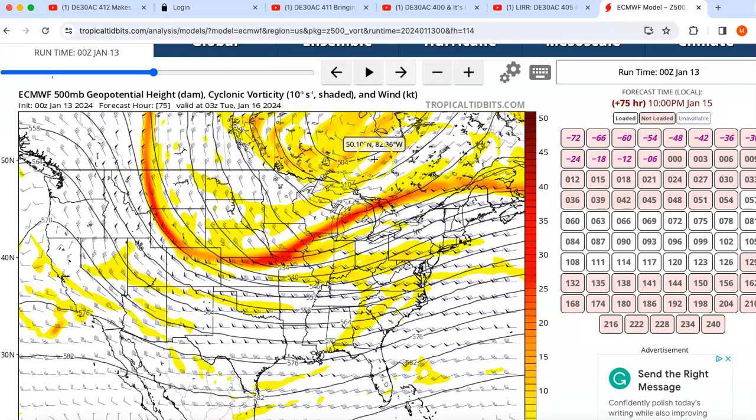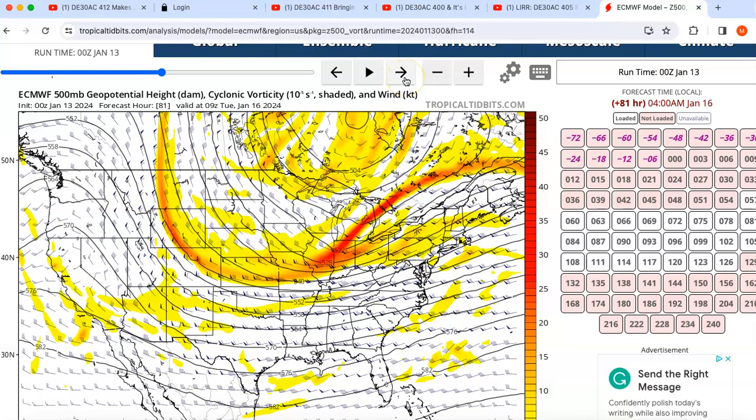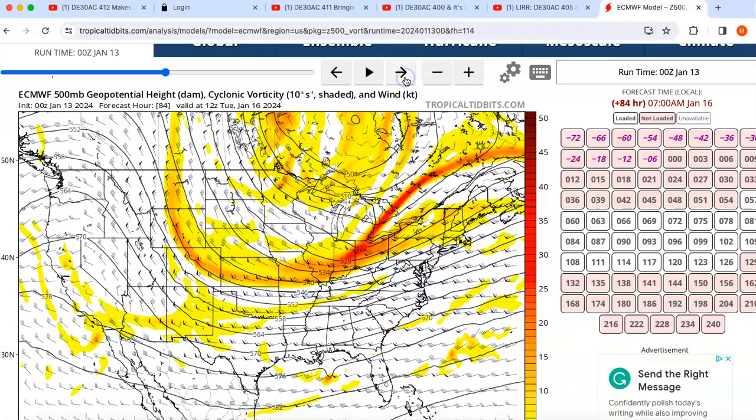Monday night. See how the northern piece is starting to rotate? And actually, what happens is this northern piece is moving slower. So it looks like there's some room for the southern stream energy to come up north. Not a lot of room, but just enough for it to poke through. And it does poke through, and it does come north.